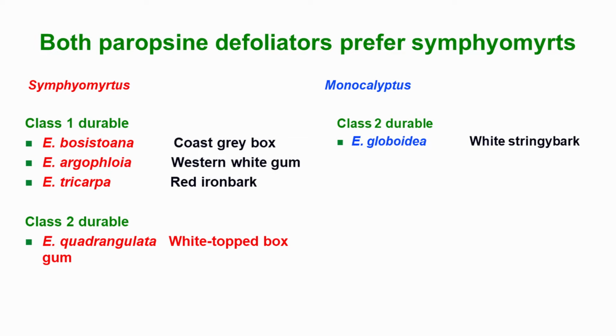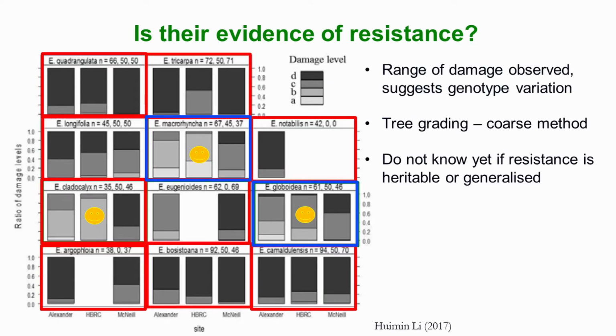So let's take a look at some of the previous work that's been done by Hui-Min Lee, who finished her PhD a few years ago, and she looked for evidence of resistance. And so she examined a range of species using a fairly coarse measure of how much the herbivores were feeding on the trees. So damage levels A, B, C, and D. So D, the darker the colour, the more damage that these have. And what you can see is that by and large, the more heavily damaged species were the Symphyomyrtus. The one that's probably the exception there is Eucalyptus cladocalyx. What we don't know is whether this resistance is heritable, so can it be passed on genetically as part of a breeding program?